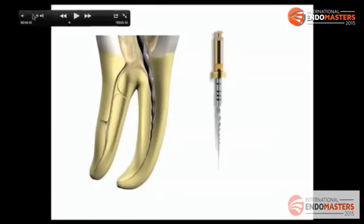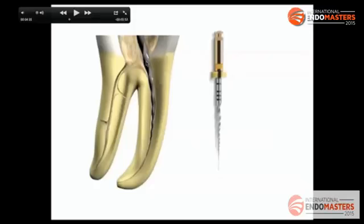And this is how we use it in a treatment. First of all, we have to do the pre-flaring. We have to open the access cavity and the access to the canal, so we have to reduce the interference in the entrance of the canal. We can do it first with a PathFile or with a ProGlider, just to the middle, or when the file doesn't go easily to length, we can stop there and then we can use an X1.